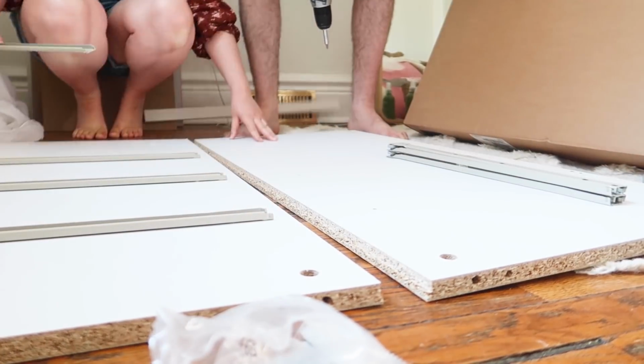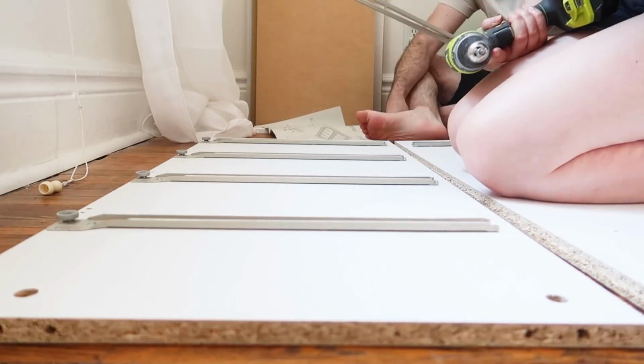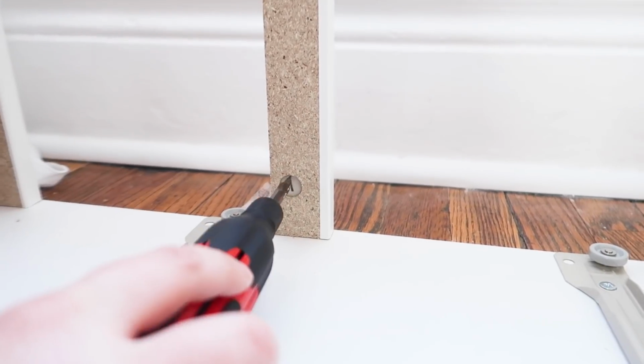One thing we do need storage for is linens, like towels and extra sheets, pillows for when guests come over. So I ordered an IKEA Malm dresser, something really simple, and I'm hoping that this is gonna look good just tucked away in the corner.